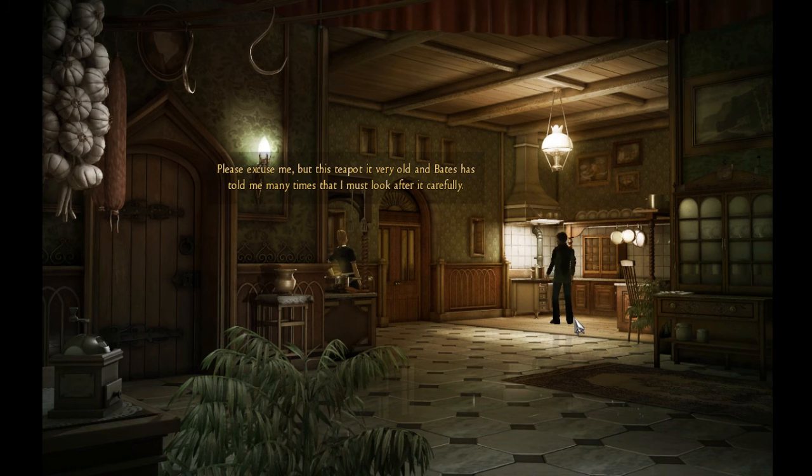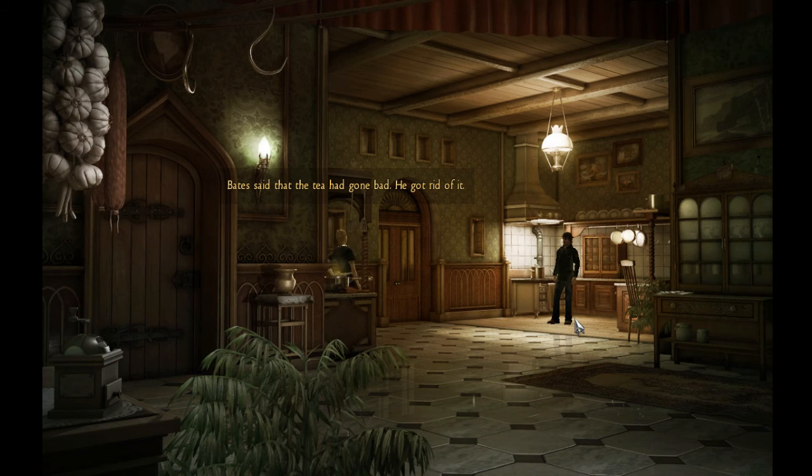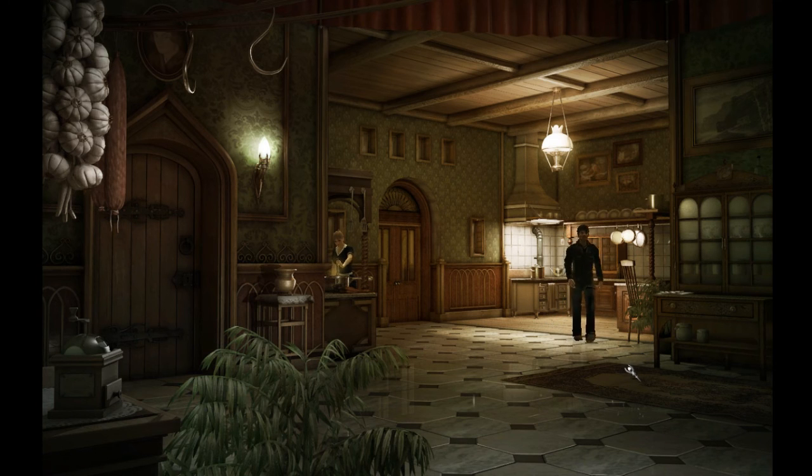Don't touch! Please excuse me, but this teapot is very old, and Bates has told me many times that I must look after it carefully. He's just popped down to the village to get some tea. We've run out. There's no more tea? I didn't even think that'd be possible in an English castle. Bates said that the tea had gone bad. He got rid of it. Or he needed an excuse to go to the village. I've never heard of tea just going bad. Especially not if it's something you drink consistently.